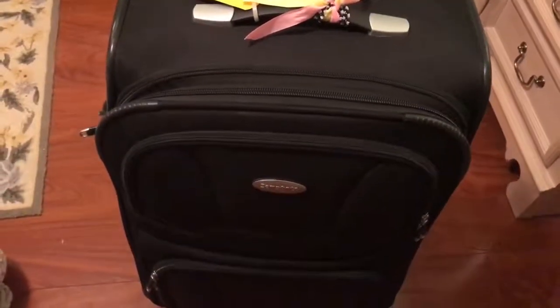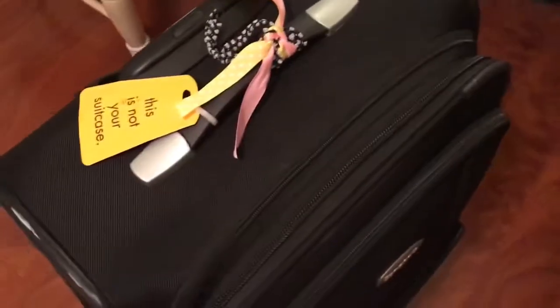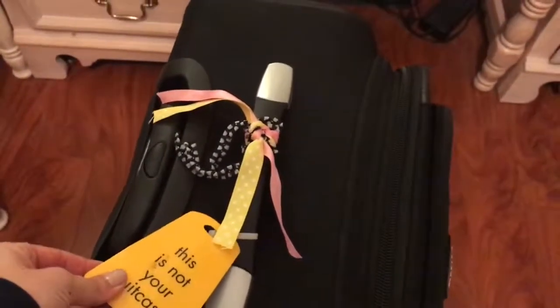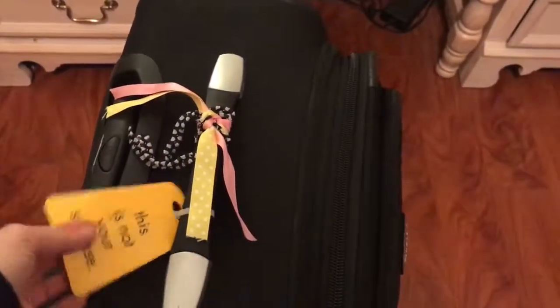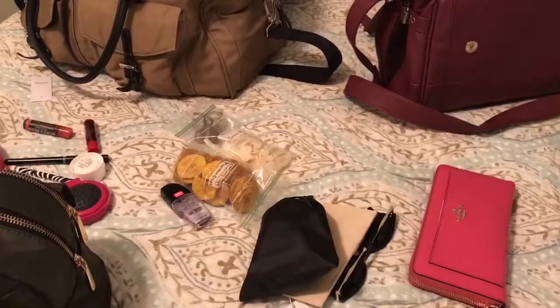Pro tip, if you have a black bag like everybody else and their sister and their sister's cousin, make sure you have something that's going to identify it as specifically yours. So a snazzy luggage tag will do the trick. But also, in addition to a luggage tag, have something you can easily spot.